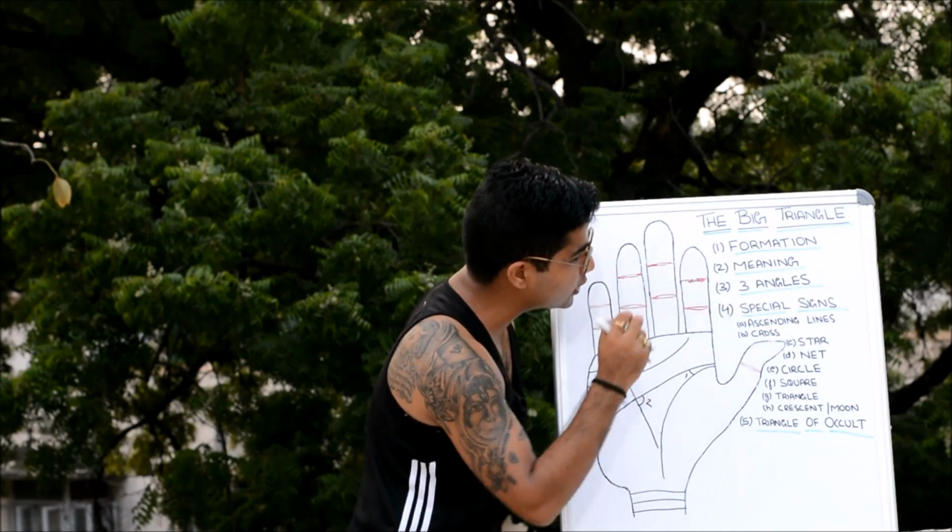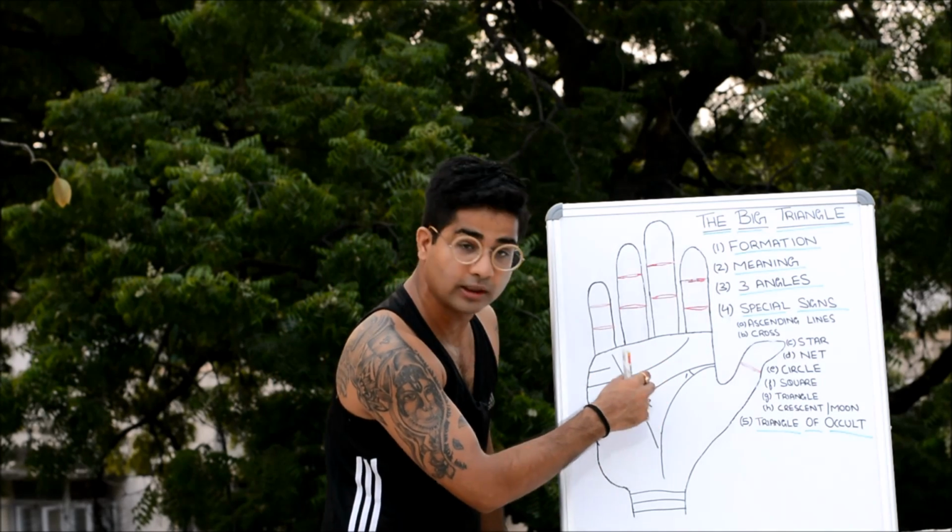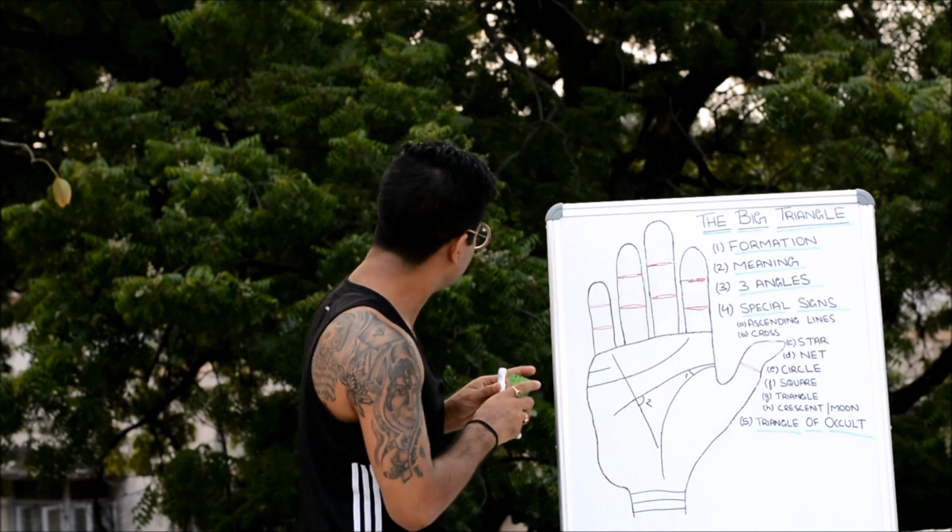Next come the special signs. So what would be the case when you find different kinds of signs present inside the triangle, the big triangle.